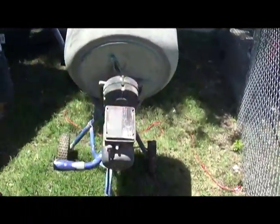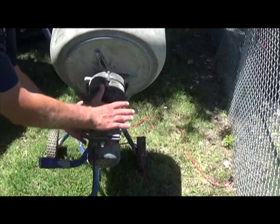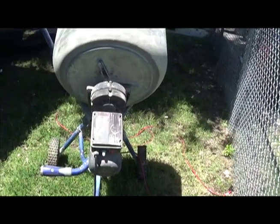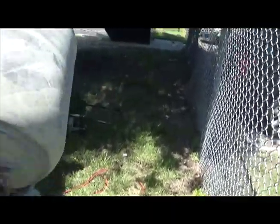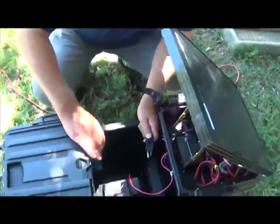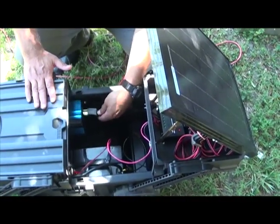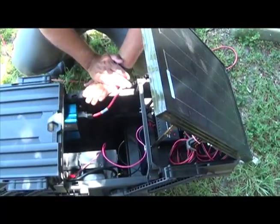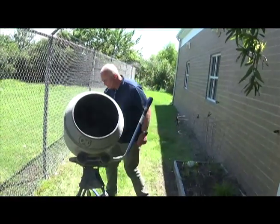You can see it's got an AC motor on this thing. It's been around a while. It's got a big toggle switch that's in the off position. So we're going to give it a shot using the Tailgater 1000. Alright, I want to plug this puppy in. Make sure that the 1000 watt inverter is on. Plugged it into the Tailgater 1000, into the inverter, which gives us AC power. And here we go. I'm going to hit this toggle switch.